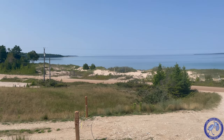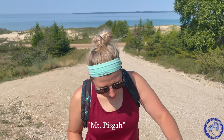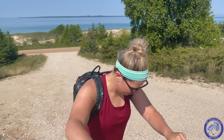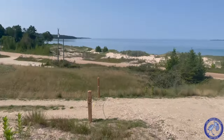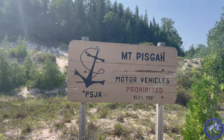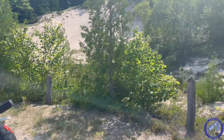Another beautiful morning here on Beaver Island. What are we trying to find right now? Mount Pisgah? Something like that. We're having a little trouble due to the low cellular reception, but we'll find it. All right, we found it. Good job on the GPS. Yeah, you doubted me.